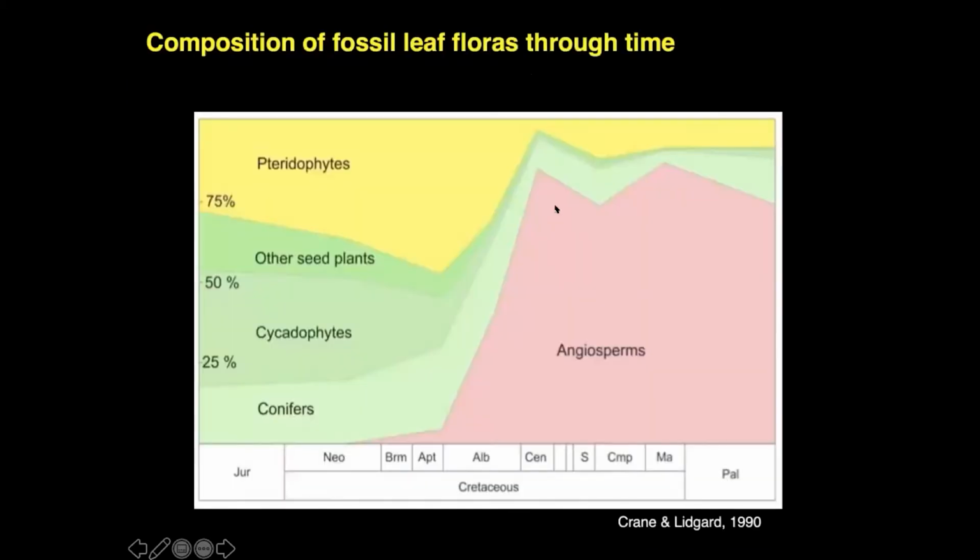I'm really interested in how this shift happened, and it's really dramatic. So here's a figure that shows you fossil leaf floras through time. The y-axis is the amount of percentage of that particular group, and the x-axis is time. And so we're going from older time on the left to younger time on the right. And you can begin to see that angiosperms take off in abundance of composition.